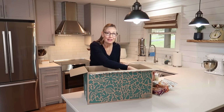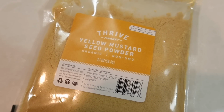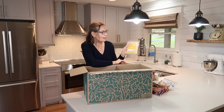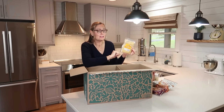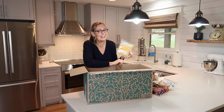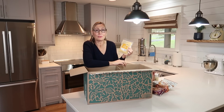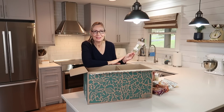One thing that I love to buy at Thrive Market is spices, and so I got a few more of those this time as well. This is yellow mustard seed powder. I want to make my own mustard, and I use this yellow mustard powder for several recipes as well. I love how they come in these packets, so I can store them until I'm ready to decant them into smaller jars that I keep in our drawers, and I'll show you my spices later because they are in need of reorganizing really badly. So anyway, this is a great way to buy them. I've been really pleased with the ones that I bought so far. I also got more bay leaves. We have gone through these so fast since the weather has turned cooler, and I'm making more soups and stews and things like that.